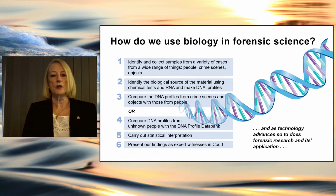First of all, how do we use biology in forensic science? First of all, we identify and collect samples from a variety of cases and from a wide range of things. We identify the biological source of the material using chemical tests, RNA, and then we make DNA profiles. We compare these DNA profiles from crime scenes and objects with those from people, or we compare DNA profiles from unknown people with the DNA profile databank. Then we carry out some statistical interpretation and present our findings as expert witnesses in court. And as technology advances, so does forensic research and its applications.